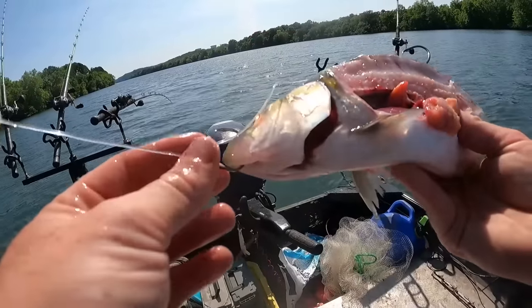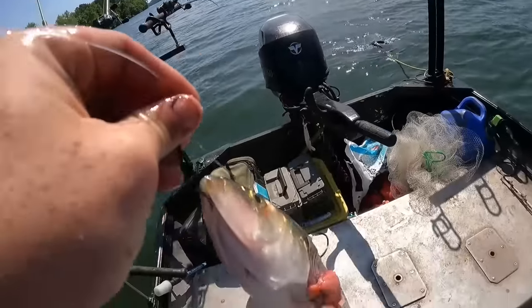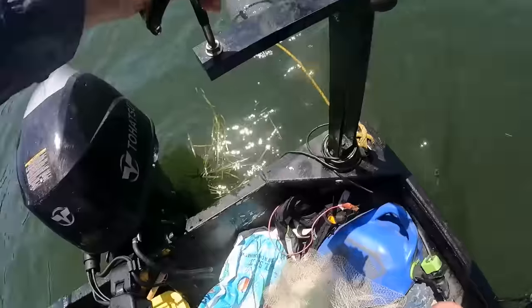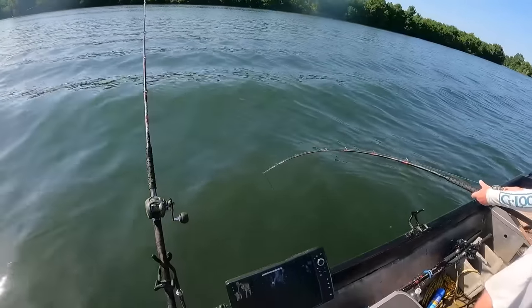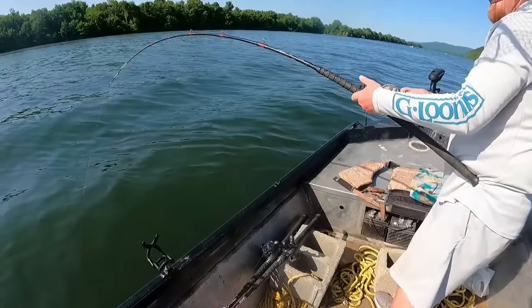Well, guys, they keep eating everything, so we're just gonna go even bigger until they stop eating. Oh, that's a big fish. Holy crap. It's a big flat. Oh, he's ripping line. He's ripping line.